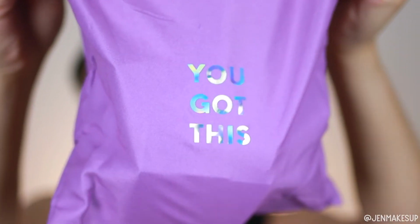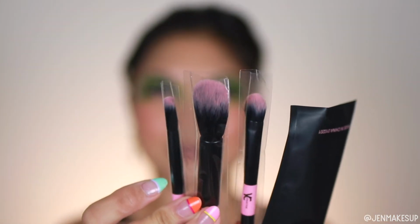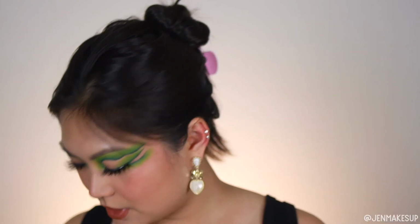Next, onto the Glam bag plus. It is a little purple bag that says, "You got this." First thing in here is a set of brushes from YC Collection. I love the black and pink theme. They do feel quite soft. Brushes like this are what I really like applying stick products with. Ooh, it's a little fluffy but not too much.